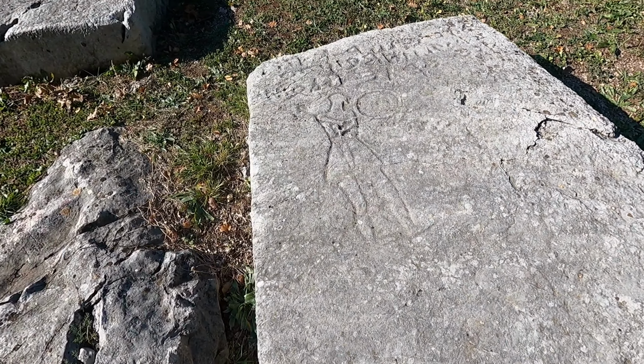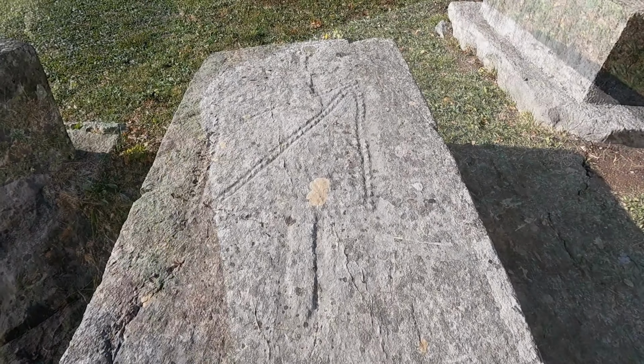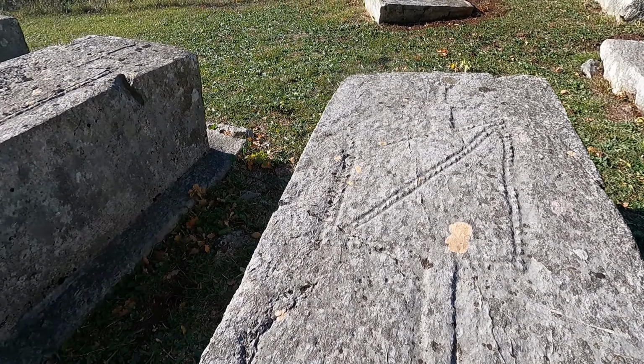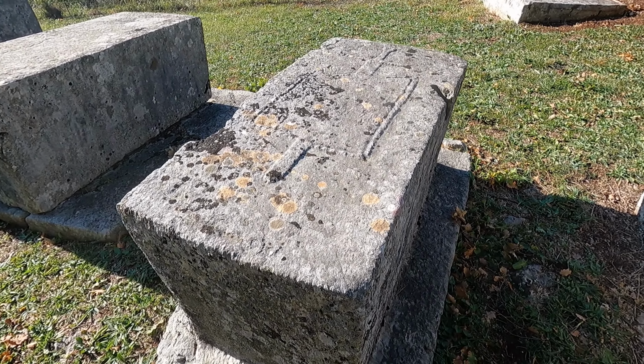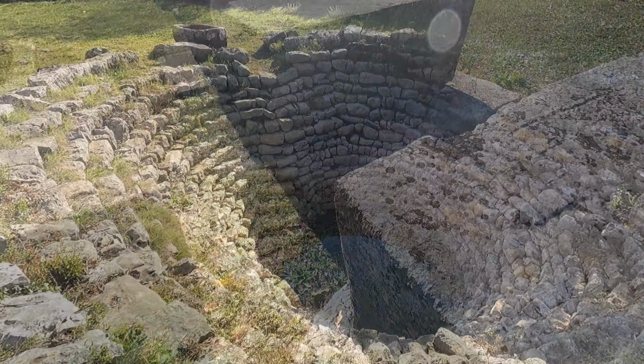You can really see the outline of the knife. My sword with a shield. Another sword with a shield. These were warriors for sure.